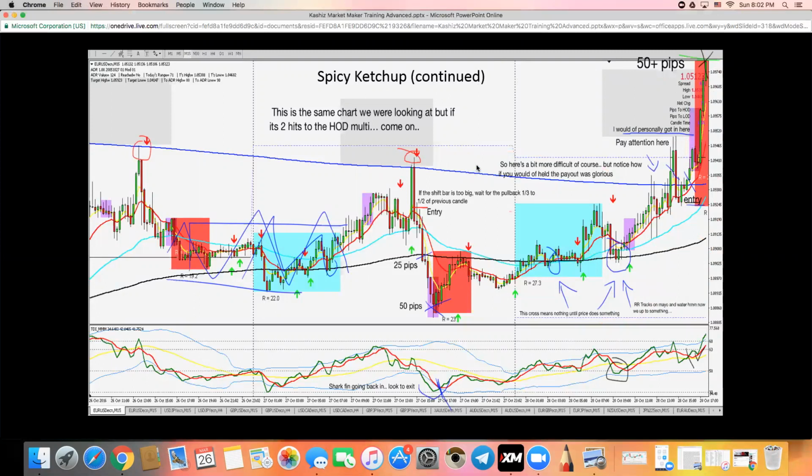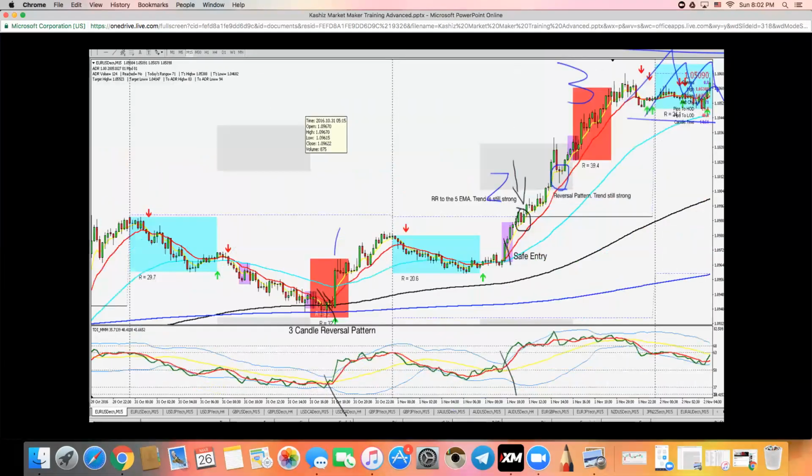All right, next slide. All right, a 3 candlestick reversal pattern on the ketchup. TDI was there to help us on this trade. Bam, got him. Over here about plus, it says 32. So the average was maybe about 25 pips here. Okay, this is a safe entry. This is a safe entry right there.